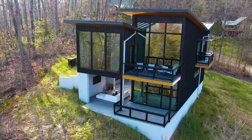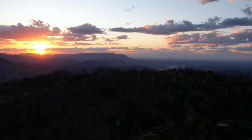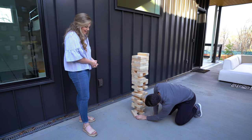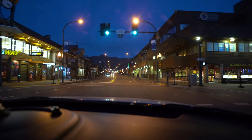This modern cabin in Gatlinburg, Tennessee overlooks the Great Smoky Mountains and provides an unforgettable experience. So, we're gonna be giving you a full tour of this beautiful place and show you what it's like to stay here in the Smokies. And, as a bonus, we're gonna take you to our favorite place to eat downtown.